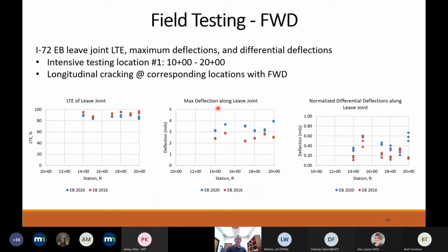And here was one other puzzling thing we found, just to calibrate your thinking here. We did FWD in the 2020 study, and IDOT had previously done FWD in 2016. If you look in the eastbound direction with the asphalt, you can see the load transfer across the joints was pretty good, even in 2020. So it didn't seem like there was some joint LTE loss.